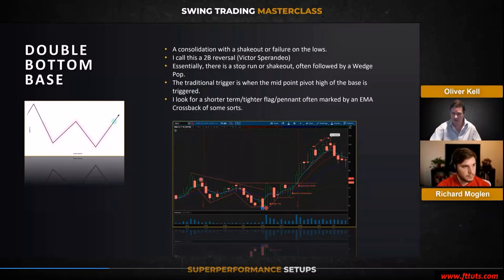So here's an example in Roblox from when it was a younger IPO. We came down. We actually technically had a little wedge pop here, but then it failed and we had a wedge drop. We take out this low, and then we get a major bullish engulfing bar on huge volume. Now, for me, unless you're very quick, you're probably unlikely to catch this. I didn't catch it. But this is a wedge pop. And then we get like a flaggish type look here.